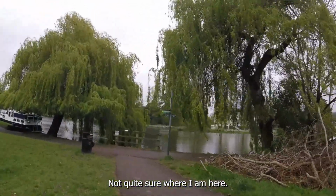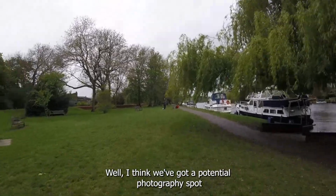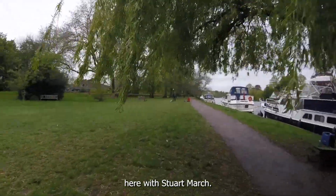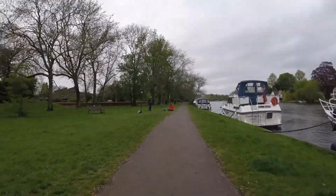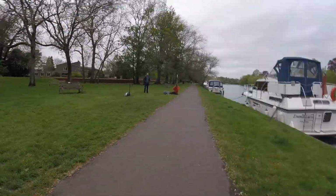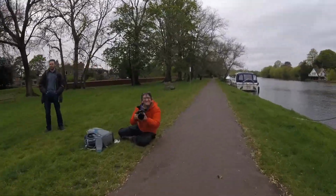Not quite sure where I am here. I think we've got a potential photography spot here. This could be Stuart March. Hey, you alright? How's it going, mate? You good?